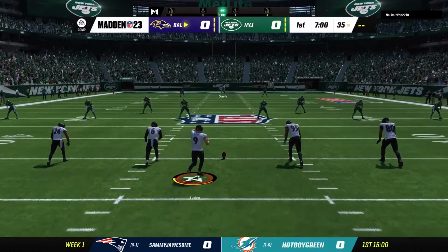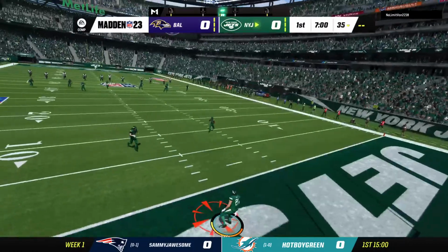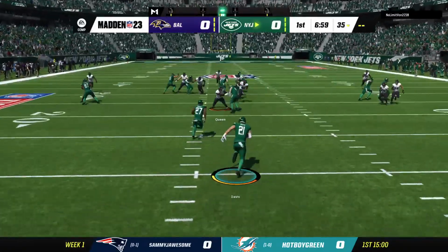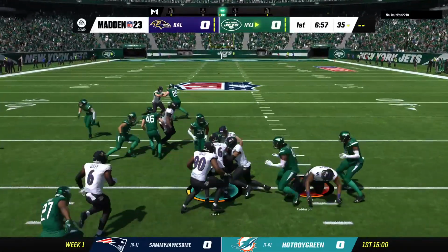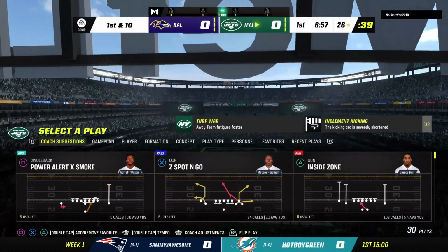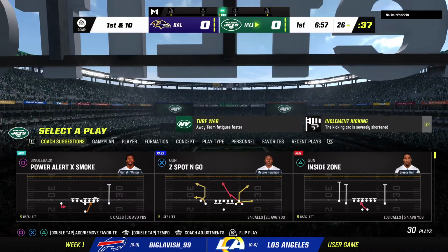Justin Tucker set to boom this one away. And off we go from MetLife Stadium. From a yard or two deep, here comes a return. And they'll get him down right around the 25, actually the 26 officially, so a net gain of 1 there.